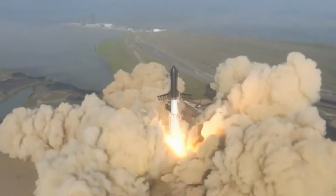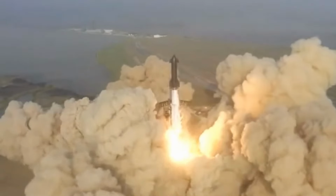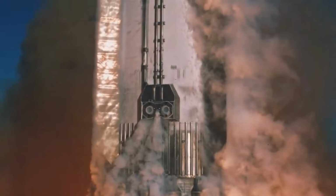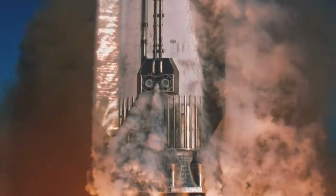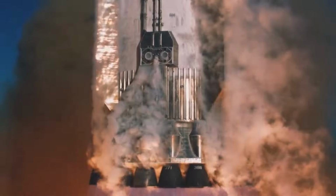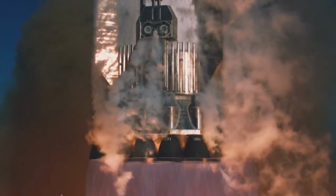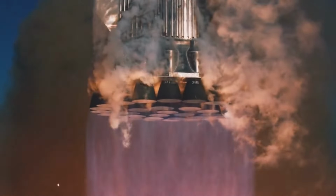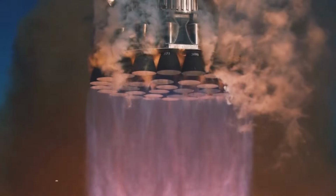Post-flight analysis of recovered engines has shown that primary wear occurs in the turbo pump assemblies and combustion chamber throat regions, leading to targeted improvements in materials and coatings for these high-stress components. Flight 10 incorporates substantial improvements in propellant management systems, directly addressing the failures observed in Flight 9.